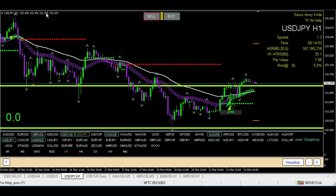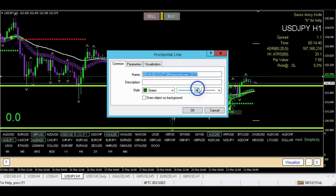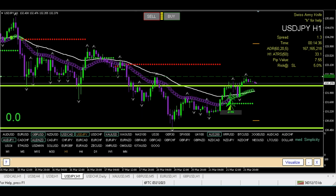USDJPY, also same concept, looking for a buy. Here's where we're at. We did get our continuation, and currently we're in a better position. So same kind of concept. I'm going to go ahead and stay true to form, put this at the fractal, make this perforated or dotted. I like the word dotted better. It's less of a tongue twister.